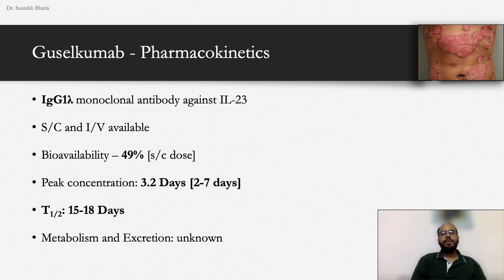So now what we're going to do, we're going to discuss these three biologicals together and separately also. We'll discuss Guselkumab, 3 slides, Tildrakizumab, 3 slides, Risankizumab, 3 slides. And when we'll be discussing contraindications, side effects, or vaccinations, and all sorts of things, we're going to discuss them together because it's the same for all three. Okay, so let's start with Guselkumab.